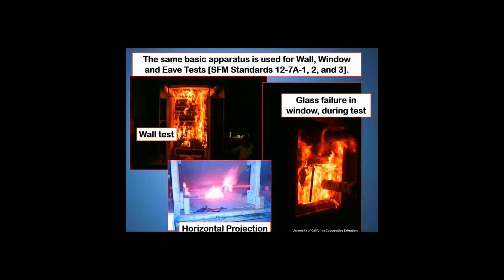We'll see some more pictures later on, but in essence, the State Fire Marshal standard prescribes the heat output, or the energy output, of the burner, and also prescribes the burner on time and the observation time, and then each one of these has failure or passing criteria. So you can't have a burn through the horizontal projection or the wall or the window. The window doesn't care whether there's glass breakage or frame failure. You can't have flames passing from the outside to what would be the inside.